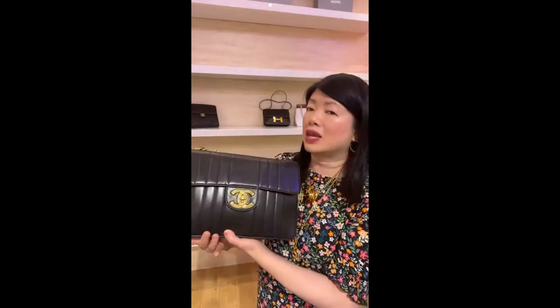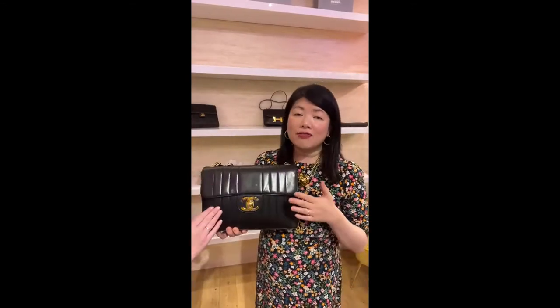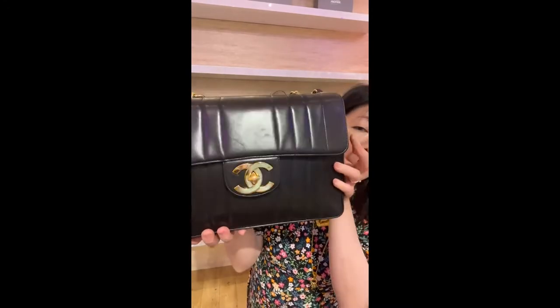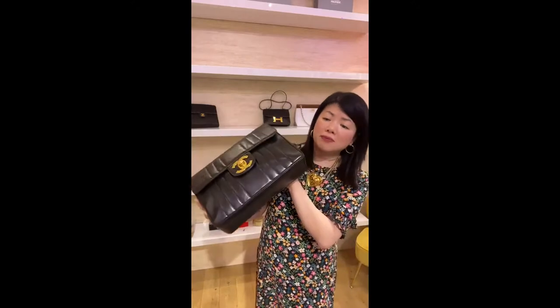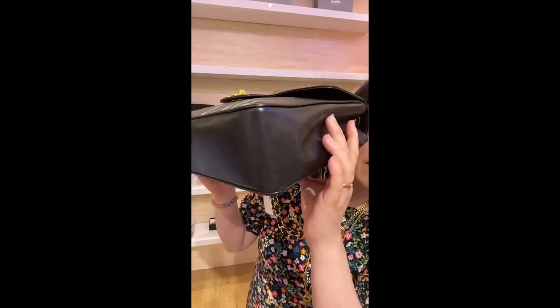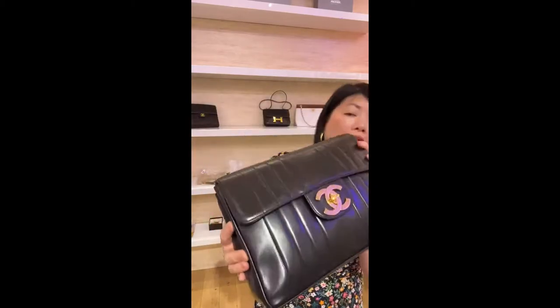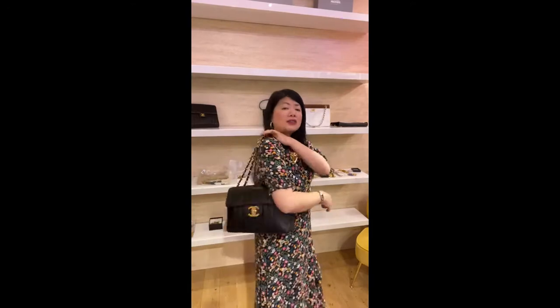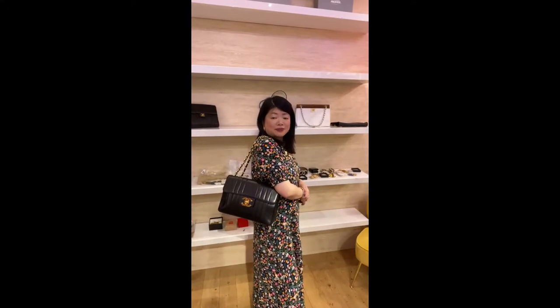The lambskin is so soft. I mean, lambskin, it's very shiny. Yeah, very, very shiny. It's very, very soft, and in a beautiful sort of black colorway. For its size and condition, it's in really amazing condition. There's hardly any wear to the corners and to the bottom of the bag. And I think this sort of upright jumbo size is actually the perfect size. For day-to-day wear, the size is perfect.